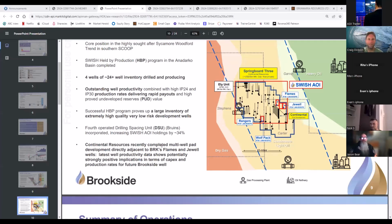All right, so you can see here, Continental have got their pad, and you can see this line running up. You can see all these wells are just one at a time. One over here, you got Jewel, you got Flames. These are BRK ones. And you can see Continental, they just nailed this new technique of running all the way along here, and they have to stop because of where they are. So the data from this is looking really, really good.